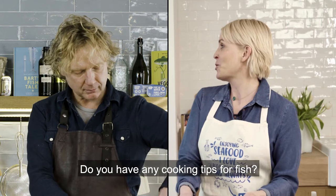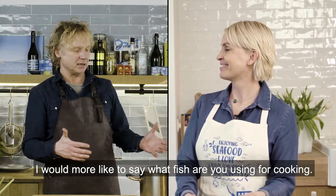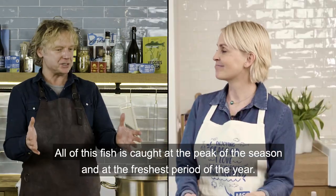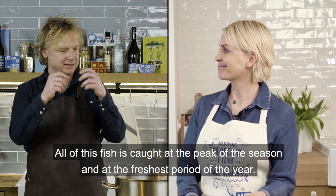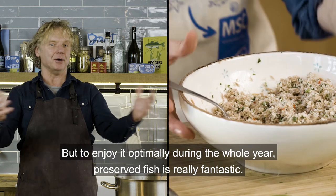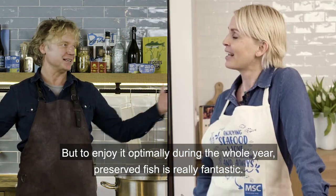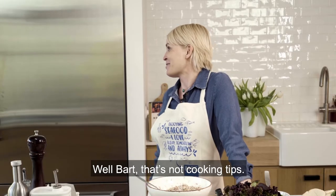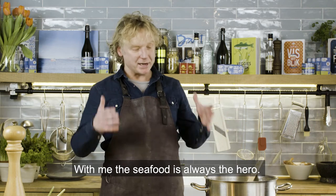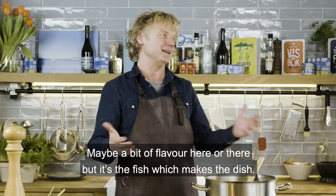Do you have any cooking tips for fish? I would more say like what fish to use for cooking. I'm a big fan of preserved fish like tinned fish, frozen fish, salted fish. All the fish is caught at the peak of the season in the freshest period of the year. But to enjoy it optimally during the whole year, preserved fish is really fantastic. Well, Bart, that's not cooking tips. Well, Dagný, the more simple the better with seafood. With me, seafood is always the hero. Maybe add a bit of flavor here and there, but it's the fish which makes the dish.